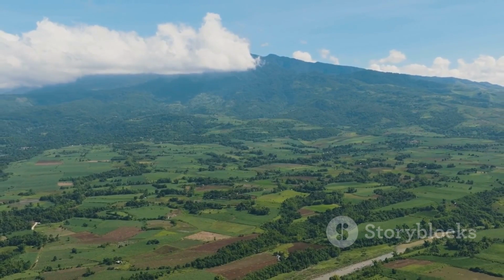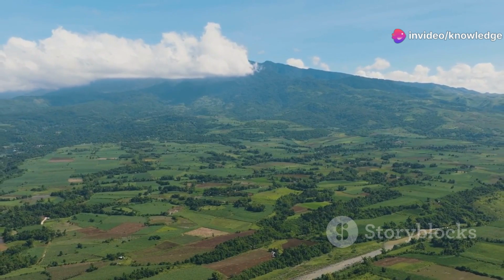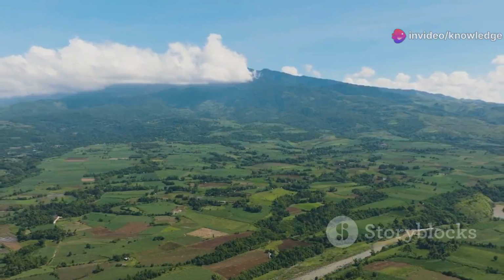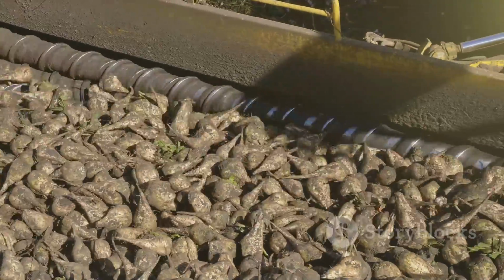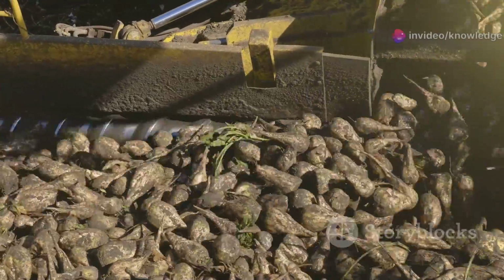From the moment the sugar cane is planted to the time it reaches our tables, sugar undergoes a remarkable transformation. Each stage of the process is crucial, involving the hard work and dedication of countless individuals. From the sugar cane fields to our tables, the journey of sugar is a testament to human ingenuity and perseverance.